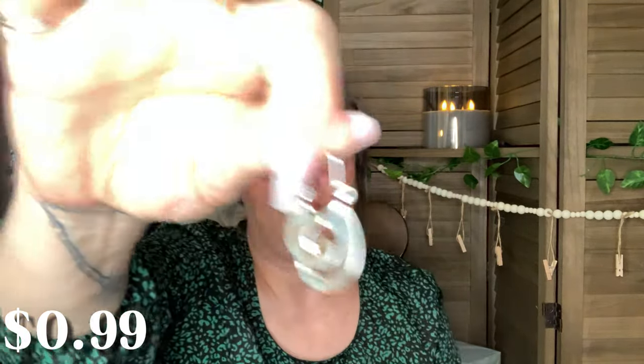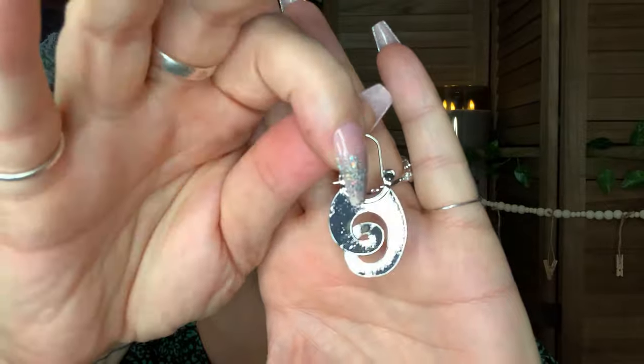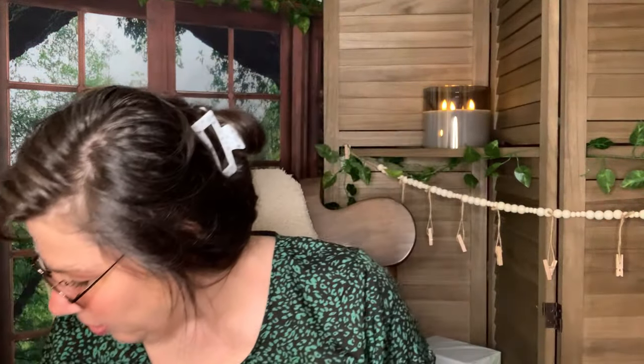Okay, so they look like this. I gotta put this bag down. Okay. They look like that. Just silver. They're pretty. They are a good weight. They feel substantial, but they're silver plated. But I just thought they were a fun little shape. 99 cents isn't bad. I think they'll be cute. Okay, what else?